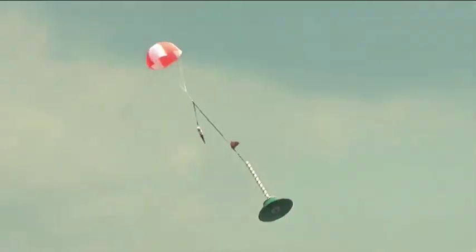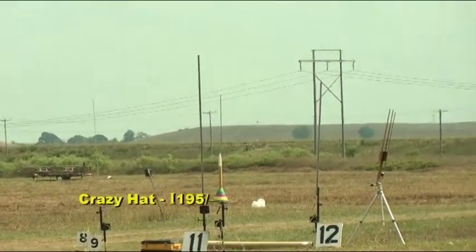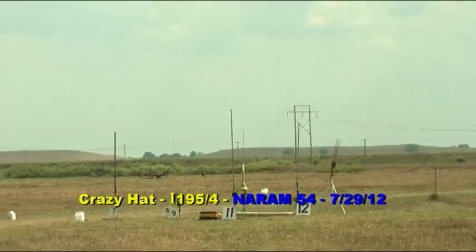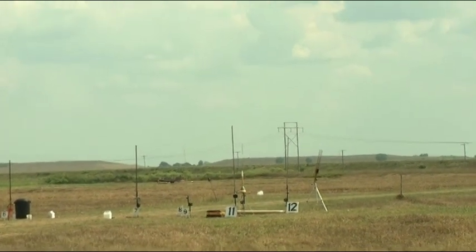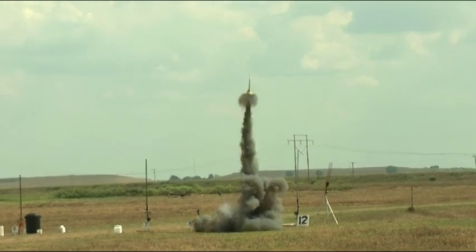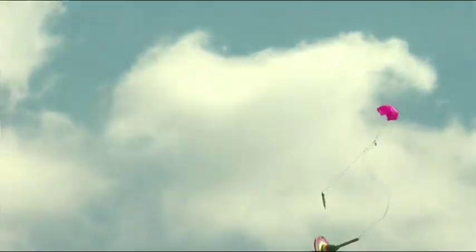Moving over to, looks like pad 11. Crazy Hat is flying off of pad 11 on an I-195, 4-second delay. Big long pole. It's been hot in the sun. Straight boost. Around 4 seconds. Come on, let's get ejection. There we go.